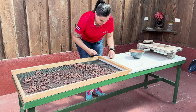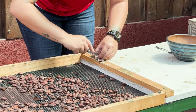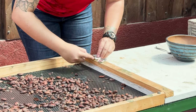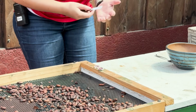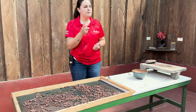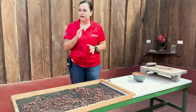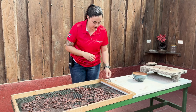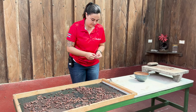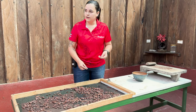To kill the embryo inside the seed. If we don't kill the embryo inside the seed, the flavor or the taste that we are going to have from the cacao is the same as when you're eating green bananas. It tastes like nothing, kind of sour, right? So if we don't kill the embryo, we're not going to have really good flavors in the chocolate, right?